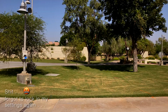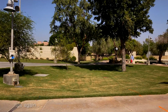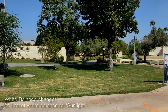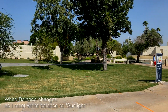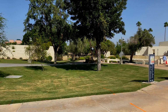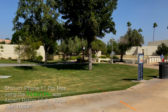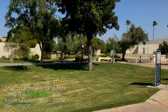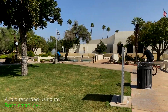Let's do my settings again here. Actually, I could just do some. Get set. All right. Settings ready to go here. Cut across here.